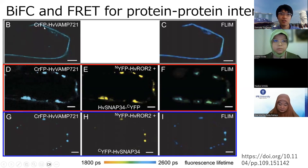In the top case, CFP-fused HvBump731 was expressed. CFP is the donor here. The CFP-fused protein was expressed alone in the test example. In the middle example, the same CFP-fused protein was expressed together with NYFP-HvROR2 and HvSNAP34-CYFP. So this is for BiFC, and this is for FRET. They are trying to show BiFC-FRET in this experiment. In the top example, only one protein was expressed, and in the middle and bottom examples, three proteins were expressed together in one cell.